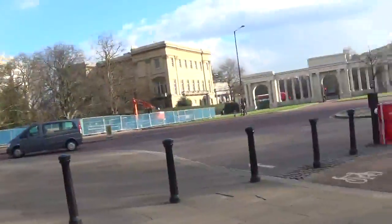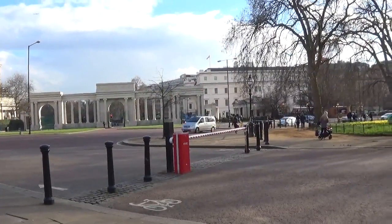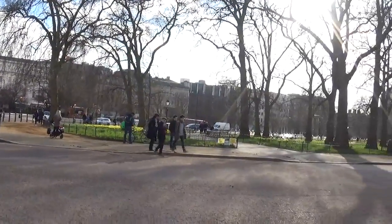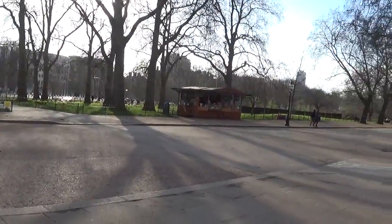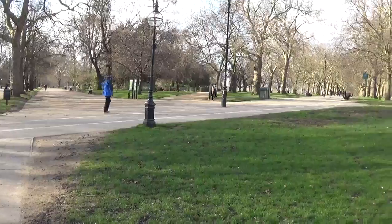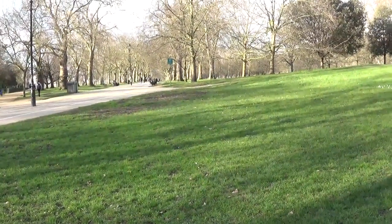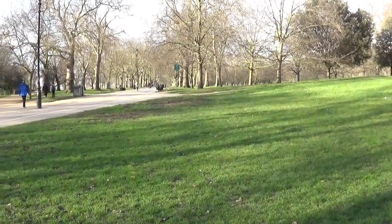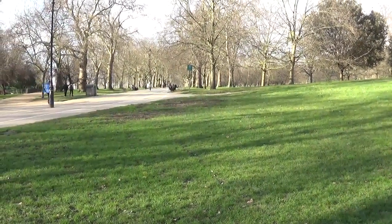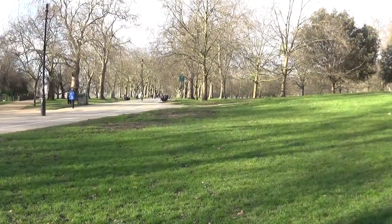And all around this, this is Knightsbridge, can't say that blinking word, Belgravia, Knightsbridge, a very exclusive, very posh sort of area. Like I say, it's well-to-do, lots of money and what have you. And as you can see, I love these avenues of trees. I must admit I do. I love the way the light's catching it right now. I really like that. That's really cool.